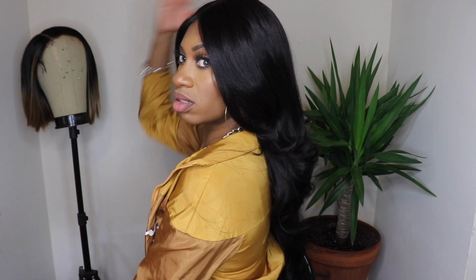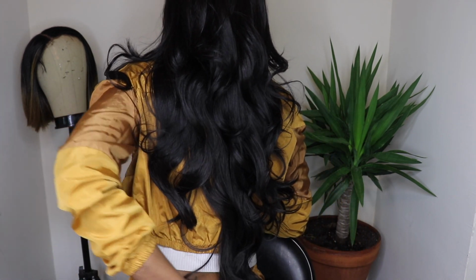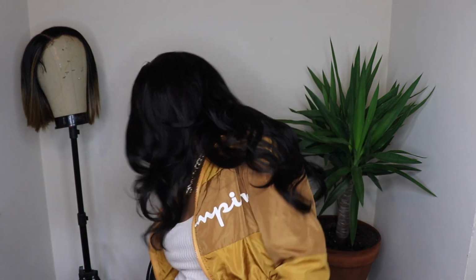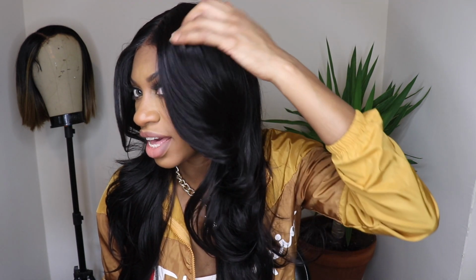So yes, sis, let me go ahead and turn around so you can see it. Look at that body. That's good. She's long, all the way down to my butt. She's literally all the way down to my butt. And let me just flatten her a little bit. All right, you guys, so I laid this one flatter at the top, and I'm just pretty much in love with this one, you guys. I think she is absolutely beautiful, and I don't have any complaints for this unit.